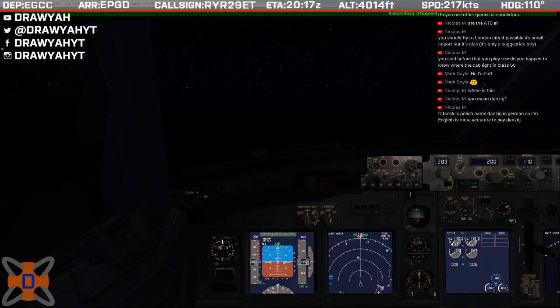Zulu approach runway 26. Established. Zulu 26, call you when established, slot 73.